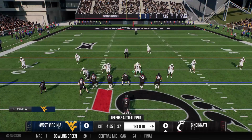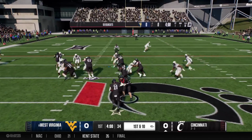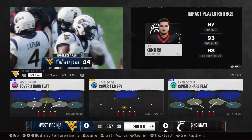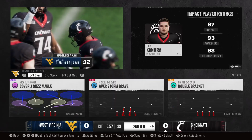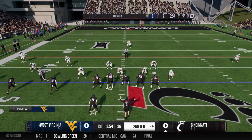And that was a nice throw by the QB. When you see that drag route coming across the field, how about putting the ball right on his numbers? Not high, not low, where he has to stop his momentum. Right on the numbers where he can catch it, keep running, and chew up some yards after the catch. Lost one on that last one. It's 2nd and 11.